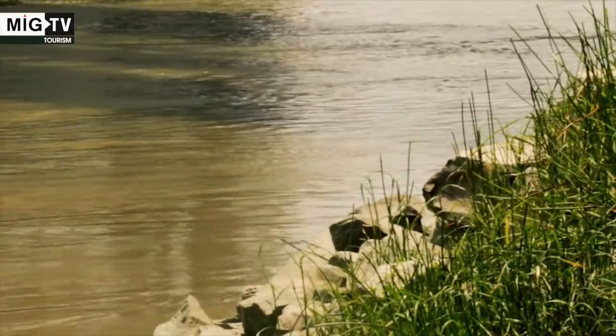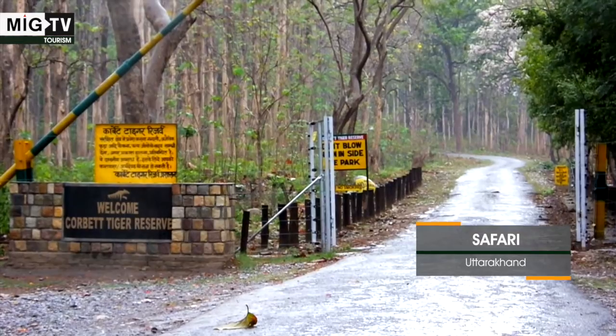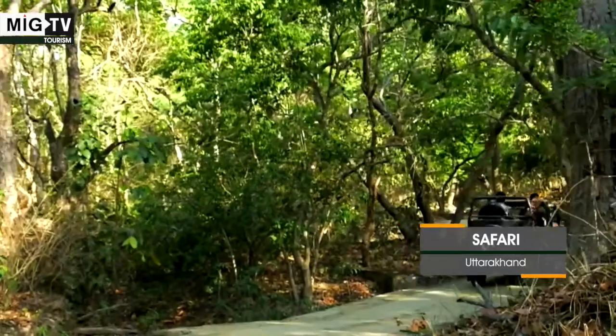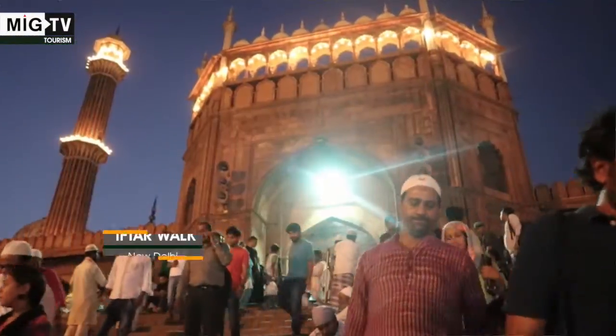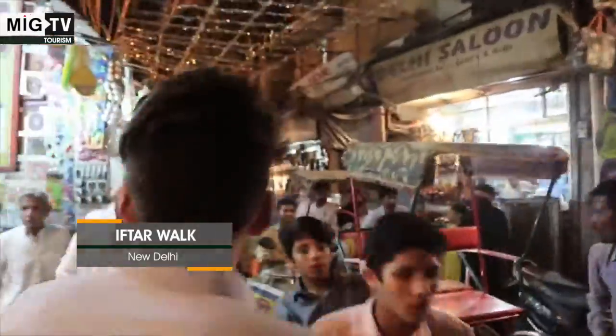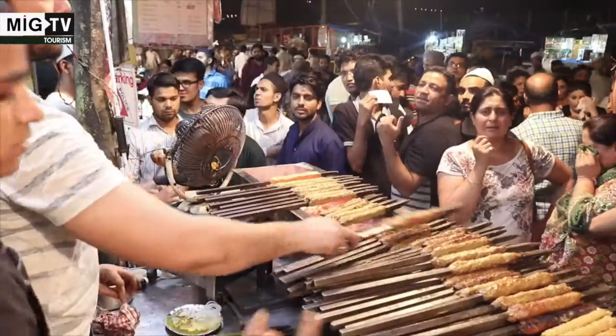Once we finish the tour of colonial legacy, we venture out to a safari at the Jim Corbett National Park to experience the wilderness of India's oldest national tiger reserve. Finally, we head to the national capital New Delhi to walk through the historic lanes of Old Delhi and enjoy some of the best delicacies available in this month of Ramadan.